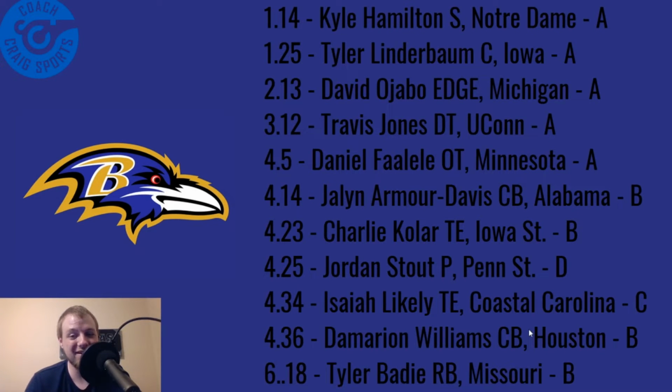So Badie's a good undersized back, good pass catcher out of the backfield. Probably like your complement back, maybe use him on third downs in the future, but kind of an insurance policy on J.K. Dobbins because he does some of the things that Dobbins does, but just at a lesser level. And getting him in the 6th round was pretty good value overall, so I did give that a B.